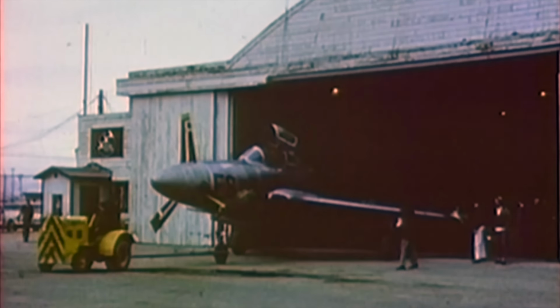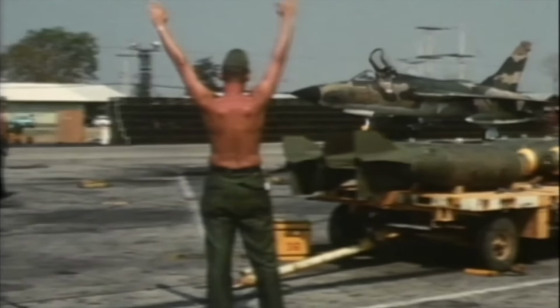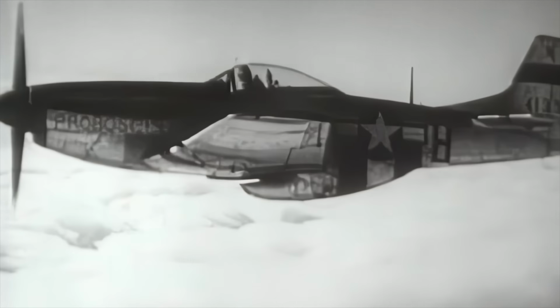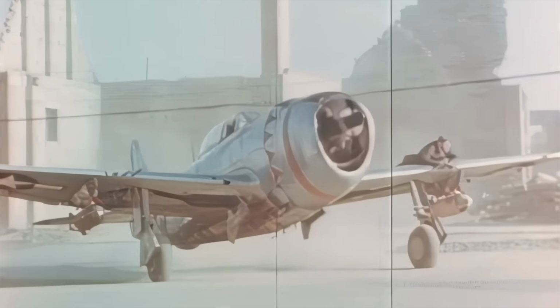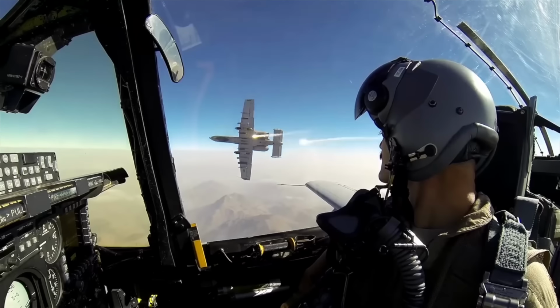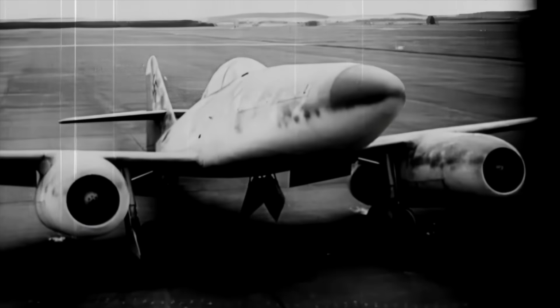Each epoch in aviation history gave birth to extraordinary aircraft, each with their own unique features and roles. The Lockheed SR-71 Blackbird was a marvel of speed and stealth. The F-105 Thunderchief, a supersonic fighter bomber, was vital in the Vietnam War. The P-51 Mustang, a long-range fighter, was critical in World War II. The P-47 Thunderbolt, a heavyweight fighter, was used extensively in the same war. The A-10 Thunderbolt II, the Warthog, is a close air support icon. The Messerschmitt Me-262 marked a leap forward in aviation technology. Each of these game changers was instrumental in their era, and their legacies still resonate today.